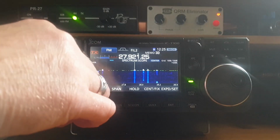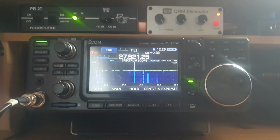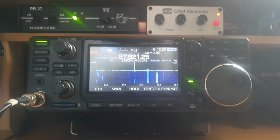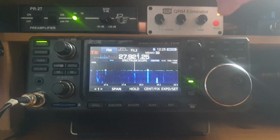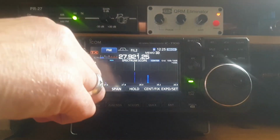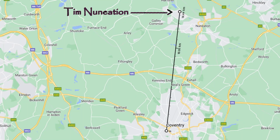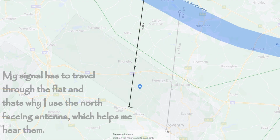So if you listen to that now, struggling with Tim. And I think he'll struggle with me the same way. See, just noise, just noise. We move the gain off the main antenna, and there we go. I'm hearing them. No, they do get through to me, but let's just see how we get on, and we'll call in on the side.